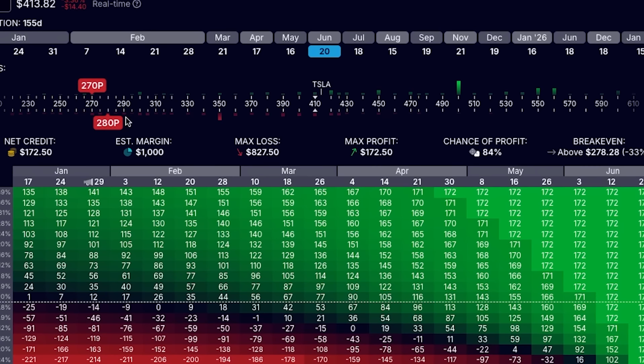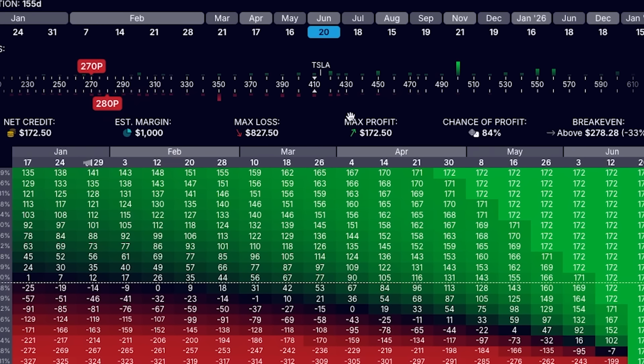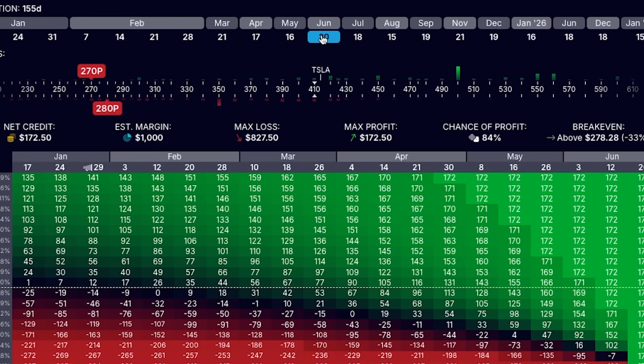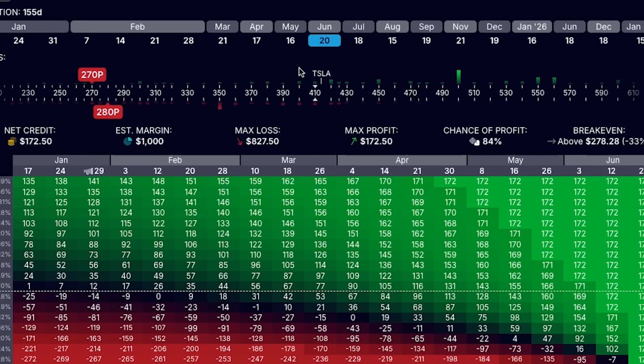Well, if we have strong earnings with Tesla or they start rolling out some of these opportunities we have been hearing about, then Tesla will more than likely be trading much higher as we get closer to June 20th. And if so, you can have more confidence to allow this to continue to play out in your favor.